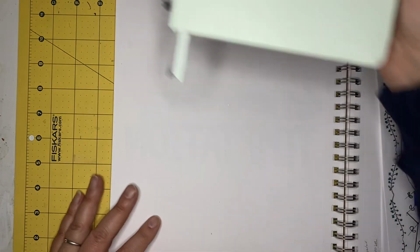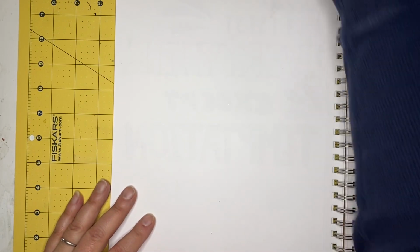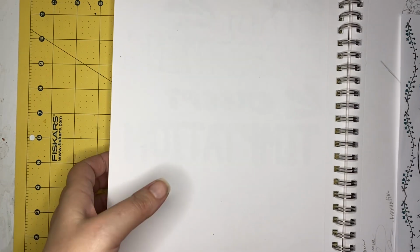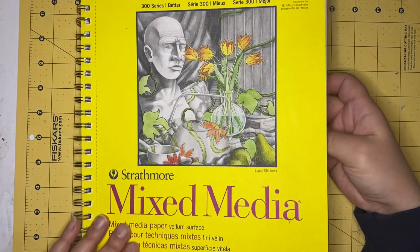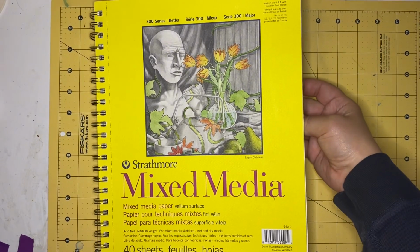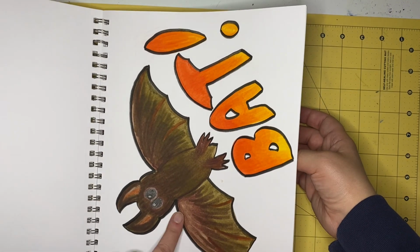But this class that I'm taking, well, that I did yesterday, it was a 5-day class, but I did it in my larger journal, or my larger sketchbook, also mixed media. I like the mixed media pages. I think there's a lot more flexibility with stuff. I made this bat.